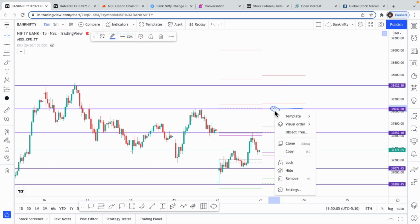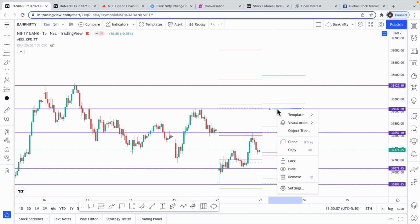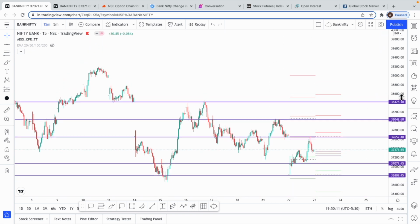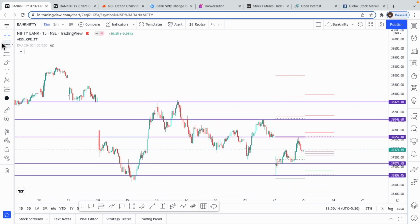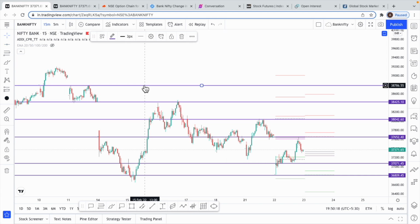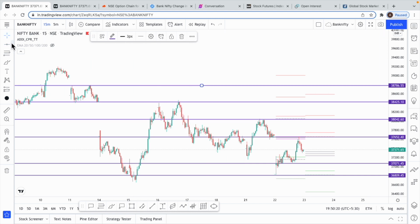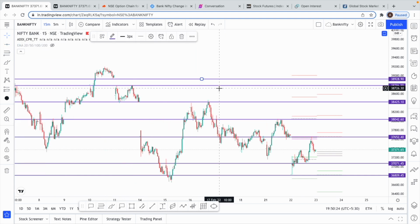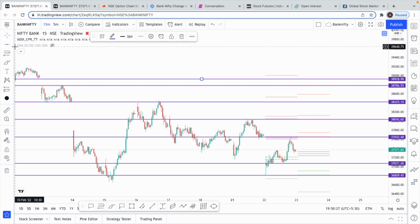And if this breaks comfortably, then yeah, we can even see 38,400. And for some reason, if we really end up getting a pretty good move, the next target left is 38,700. That's a bit too far off. There is another gap that needs to be filled here, but just in case, we'll never know what happens, right?